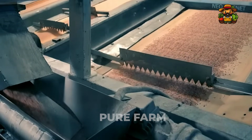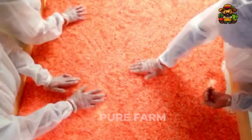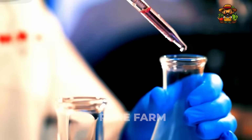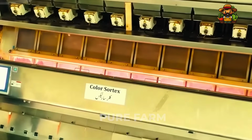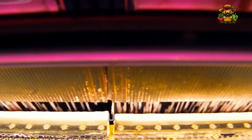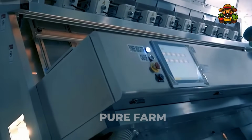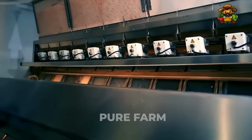One of the most impressive steps in the factory process is optical sorting. Using advanced cameras and sensors, these machines scan every granule of salt for imperfections. Even the smallest impurity or inconsistency is detected and removed from the batch. This technology guarantees that the final product is of the highest quality. Whether it's destined for a gourmet kitchen or a health-conscious home, every grain of Himalayan pink salt meets exacting standards.